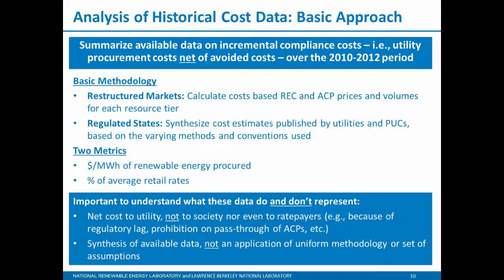First and foremost, I want to be clear that we're focusing here on the incremental cost, as Lori said. In other words, the cost to the utility net of the avoided cost of the non-renewable generation that's being displaced by the renewables. And as Lori also explained, the approach and the data sources we're using here differ between, on the one hand, restructured states where we rely on REC pricing data, and on the other hand, the regulated states where we're largely just synthesizing the estimates that utilities and PUCs have developed themselves, often within the context of annual RPS compliance filings or reports to state legislatures.